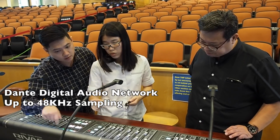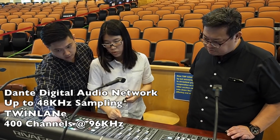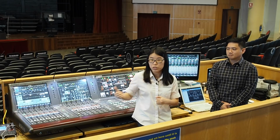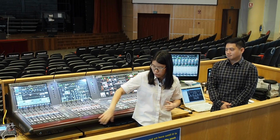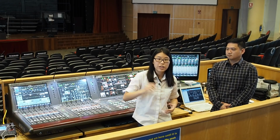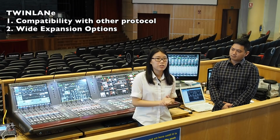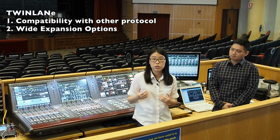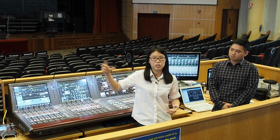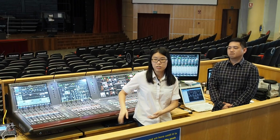Dante was not able to natively do 96K, therefore we came up with Twin Lane. Twin Lane is able to support up to 400 channels at 96K. What's cool about it is that on all of our devices, the control surface, the DSP as well as the RPIO, there are MY card slots. So if you have any other digital audio format that doesn't match what we have, you can always use an MY card. If I need AES, I can just use the MY AES card. If I need MADI, I can use the MY MADI card. I just slot it in, and it's now in my Twin Lane system.